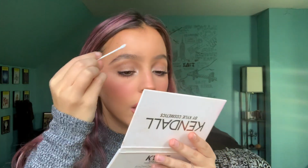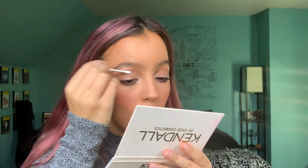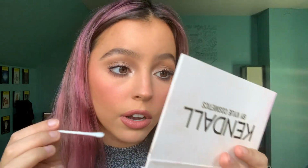And I am so messy with my mascara, so I always have Q-tips. I just dropped my mascara. I always have Q-tips, and once it's kind of dry, I take it off. And I don't know if this happens to anyone else, but I always get mascara in my waterline. So I'll take the other side of the Q-tip that's clean and then just get it all out of my waterline.